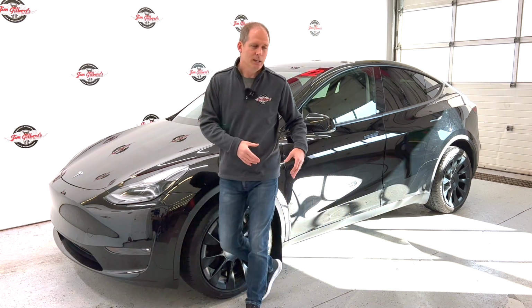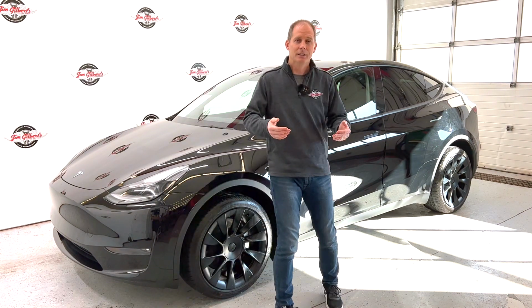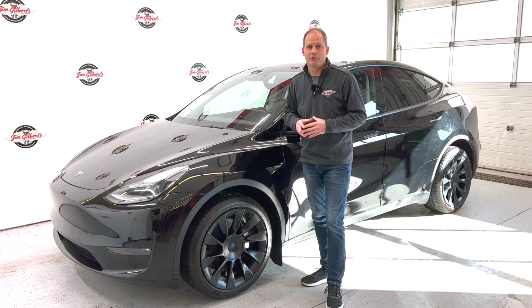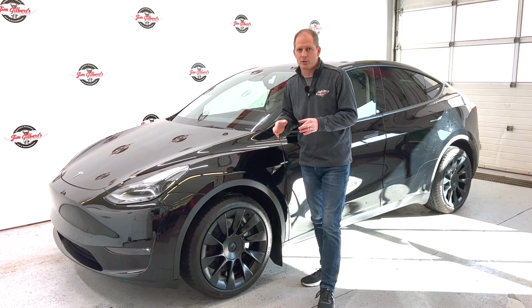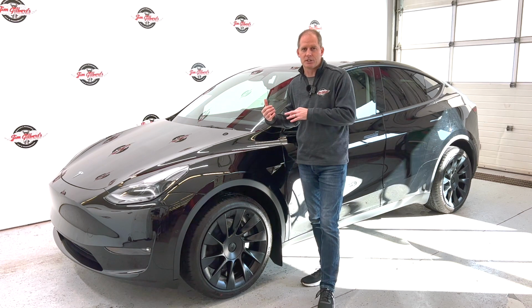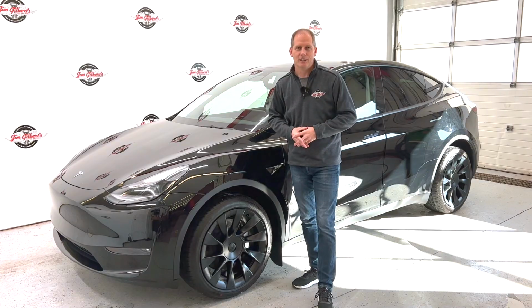If you want a different vehicle, a Tesla's a good way to go. If you want something that is a little more normal, basically one of the major automotive manufacturers are going to give you more of the mainstream vehicle. Let's hop inside the vehicle, show you some controls in here, how to adjust some things, and then we're going to talk about range, charging, and some of the basics with an EV.